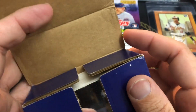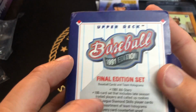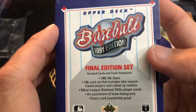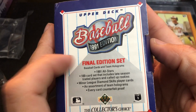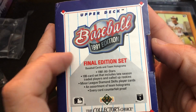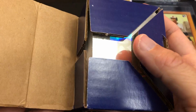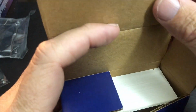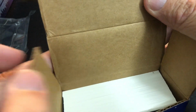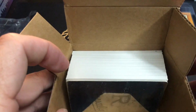But this set right here is the '92 Final Edition. It's a 100 card set. It includes what I would consider the true Pedro Martinez rookie card, and one of the two rookie cards for Jim Thome. And also the Pudge Rodriguez rookie card is in this. So basically for $7, I picked up a Pedro rookie and a Thome rookie. And Pedro and Thome book at like $10 in Beckett.